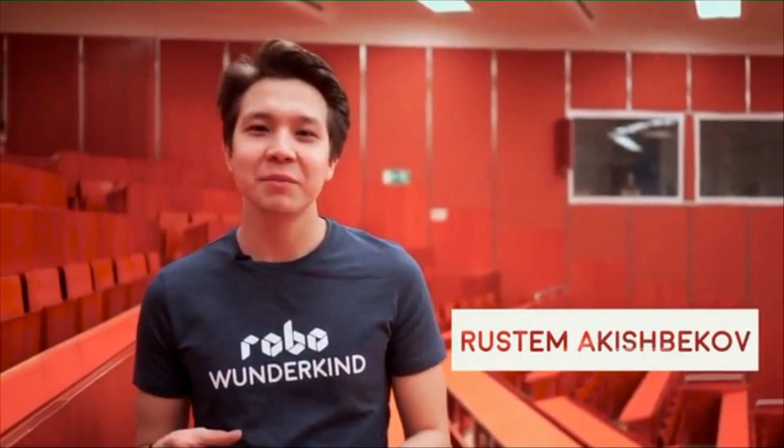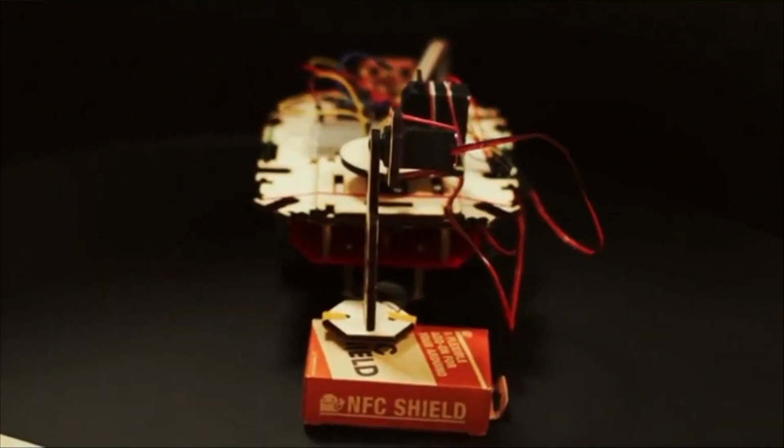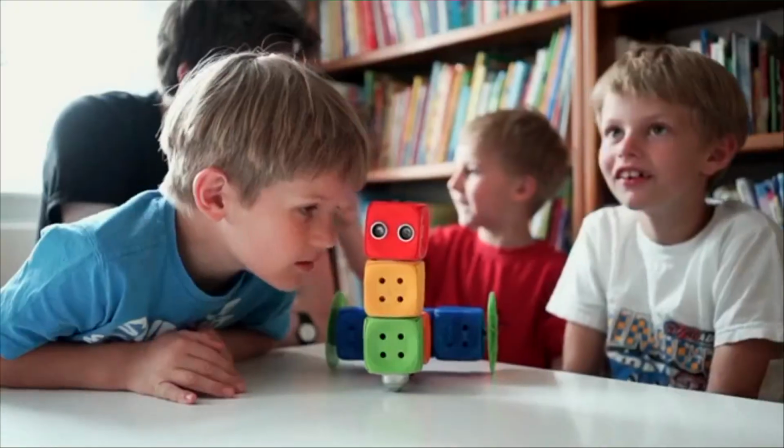2 years ago, I was studying computer science at the Vienna University of Technology, and I was building robots on Arduino platform. My friends were fascinated by what I was doing, and they also wanted to build their own robots, but there was no fun and simple way for them to get started. This is why I decided to create a robot that would be easy to build with code and would be accessible for everyone.